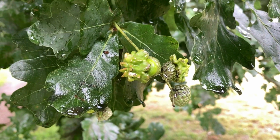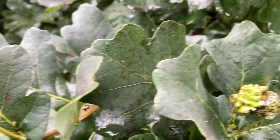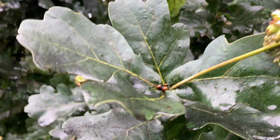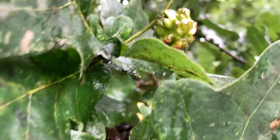Crikey, the wasps have been really busy on this tree. I think there's almost as many knoppers as there are normal. See, there's one, two there, a couple of normal ones there, there's another knopper there, two more knoppers there, quite big ones in fact. We go around here, normal, some more here, more up here. The wasps have had a field day. Another one over there. Good grief.